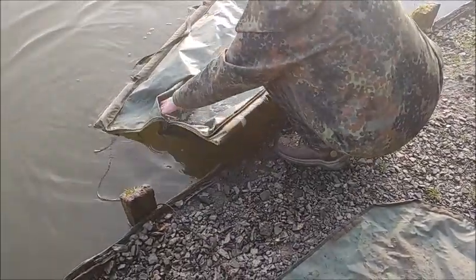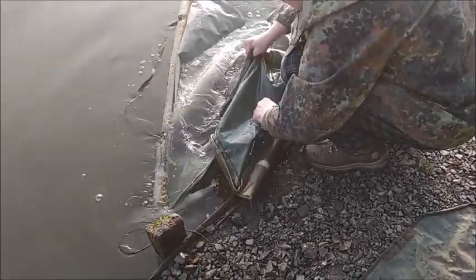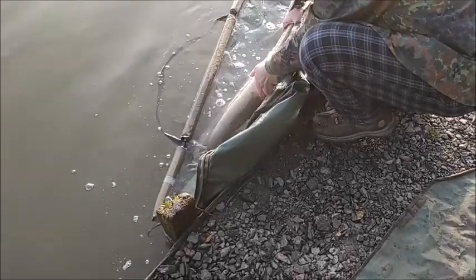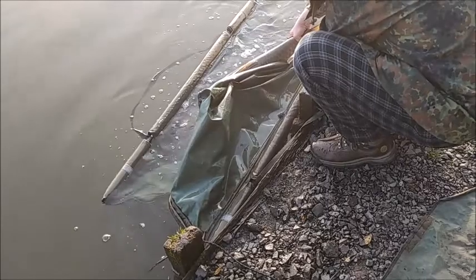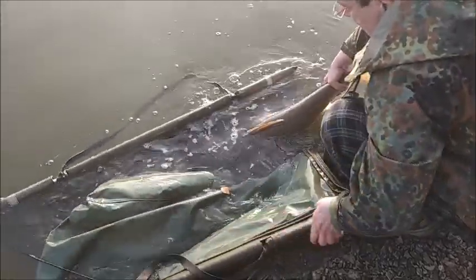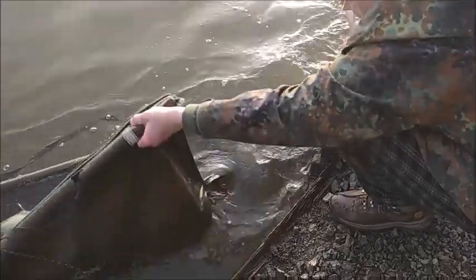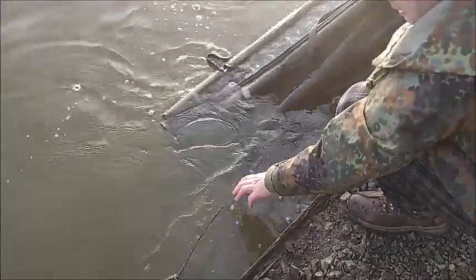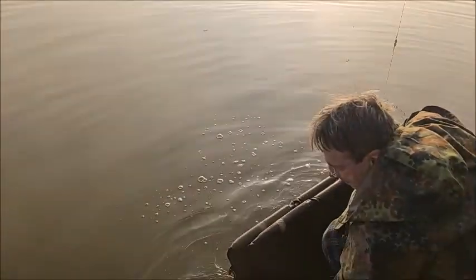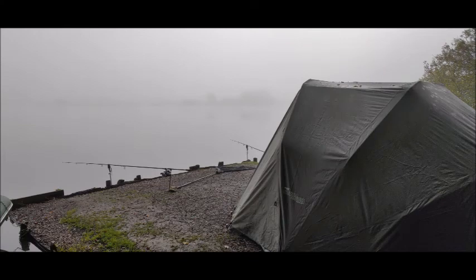It is still very, very foggy and chilly. So, here I help him out of the wasteling. And as soon as he notices that he can escape, zoop, he's gone. After that catch, the fish would not cooperate for 2 days. And we had very bad weather and spent most of the time in our bivvies. But fortunately, the sunshine came back on the third day.